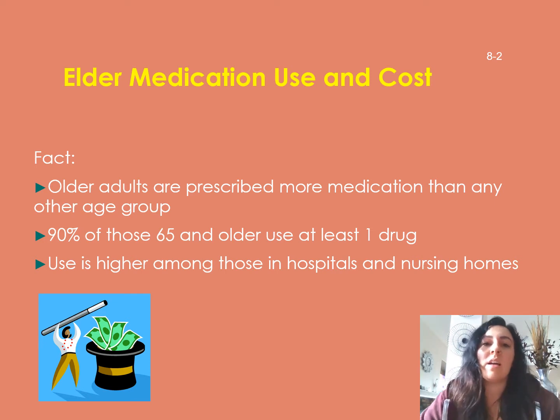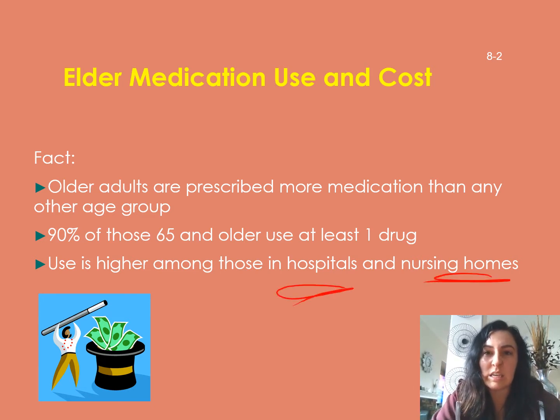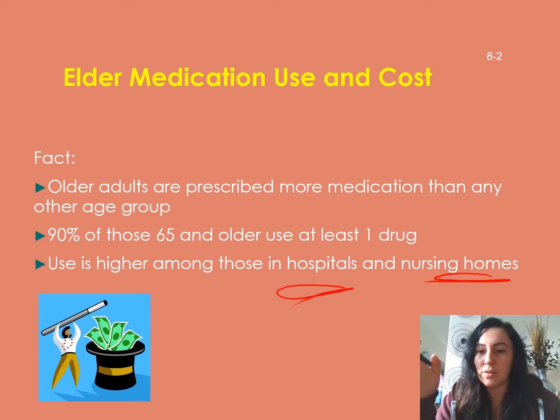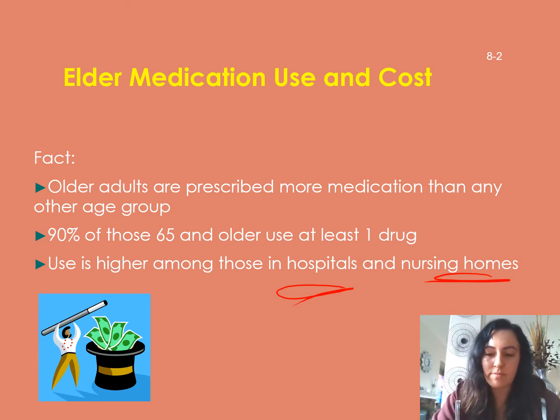Firstly, older adults are definitely going to be prescribed more medication than any other age group, and most of the people that are prescribed a lot of medication are those who are living in hospitals or nursing homes and skilled nursing facilities, and long-term hospitals, long-stay hospitals, places like that, which is probably expected. 90% of those who are 65 and older use at least one prescription drug.